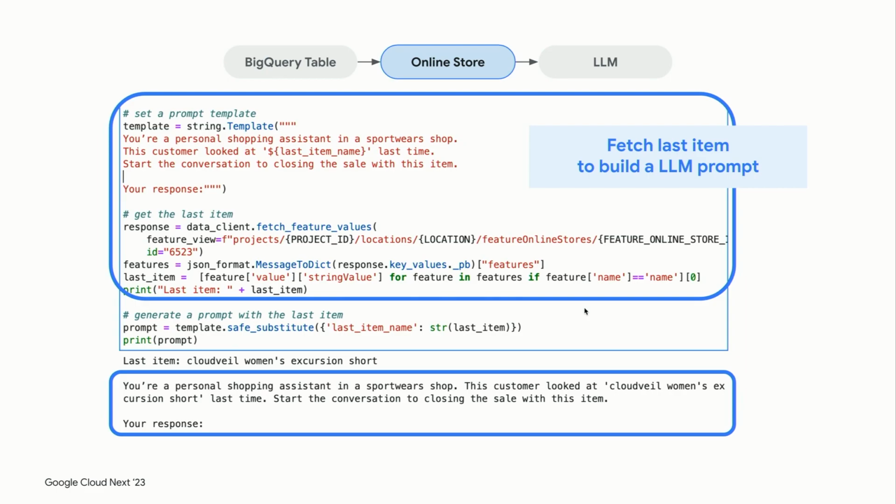You can easily fetch the last item from the online store for each customer and build a prompt like this. In this case, the customer had an interest in the Cloudville women's excursion short. So we want the LLM to lead the conversations for closing the deal with the item. The prompt goes like this. You are a personal shopping assistant in a sportswear shop. This customer looked at the Cloudville women's excursion short last time. Start the conversation to close the deal with this item.